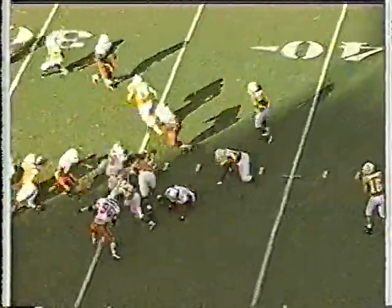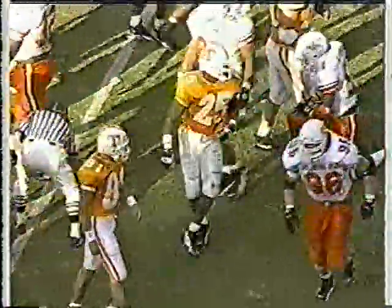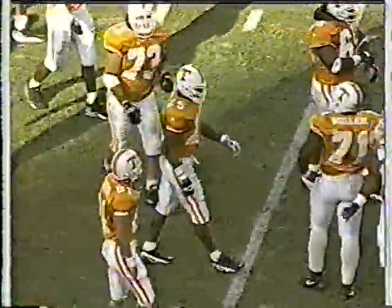Right. Here's Jay Graham spinning and getting down to the 30-yard line before he's stopped by right end Jay Grossfield.